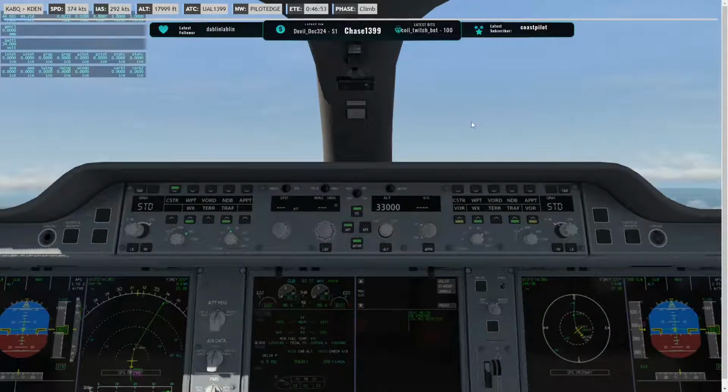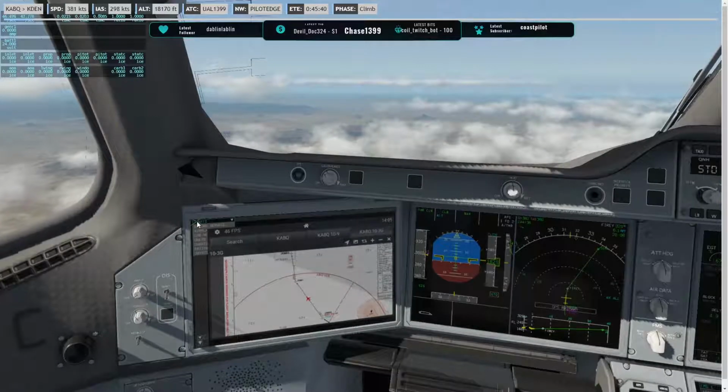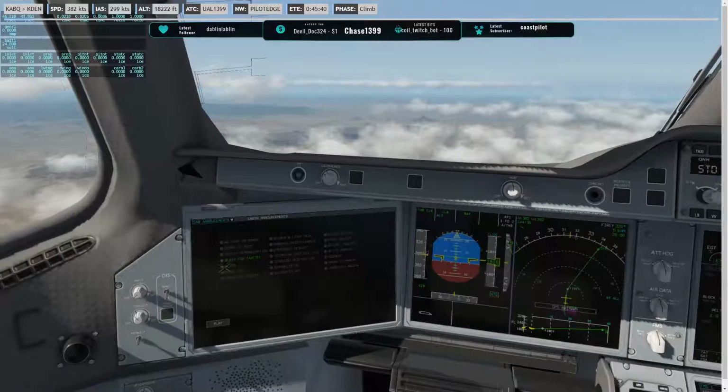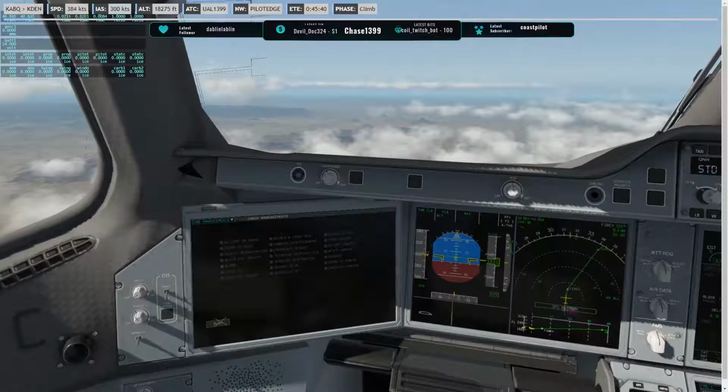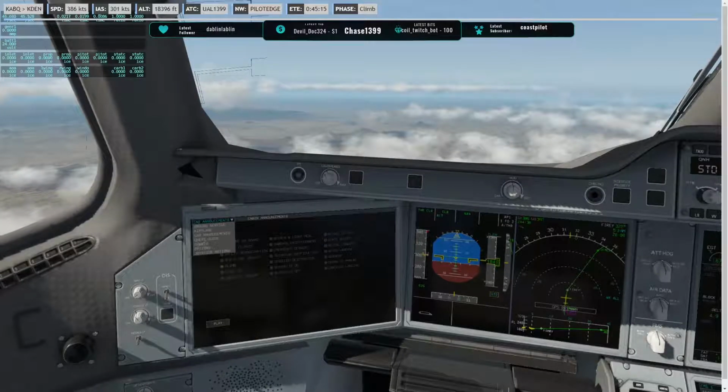Southwest 1852, Oakland Center, descend via the Silicon 5 arrival. San Jose altimeter 3006. Descend via the Silicon 5 arrival. 3006, Southwest 1852. Arrival Lima, left turn Golf.